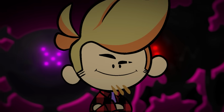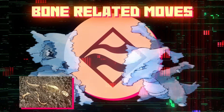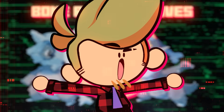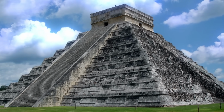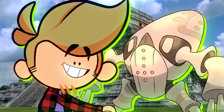Now, to clear things up before I even introduce it, the Cubone line and all bone-related moves in Pokémon are ground type, because dust to dust and all that, and you bury bones in dirt. And so now that that is clear, this is Regidust, a bone golem held together with clay mud. It's easy to look at cultures such as the Aztec and say, skulls and bones, sacrifices, death. I don't believe in magic, but I do believe in bones. And so, that's what we did here.